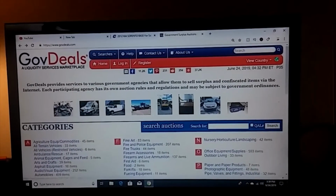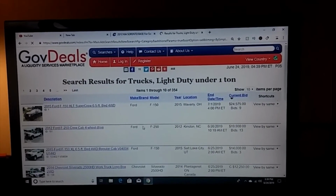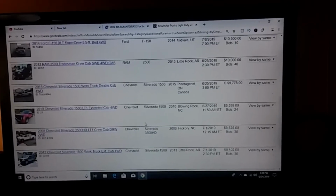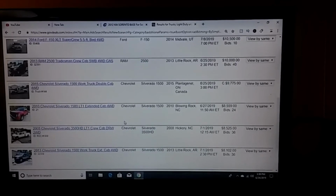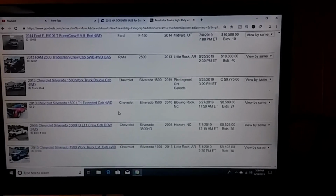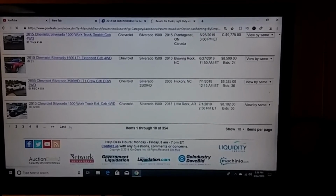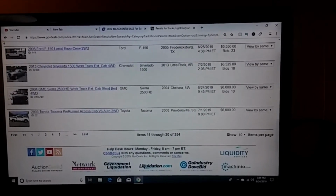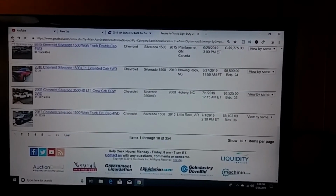It's endless. When I get on here, I spend a couple hours just looking around because there's so much on here. And they sell newer model vehicles. Majority of them are city owned, state owned. Majority of them have an oil change record, all that, and that's something you want when you're buying a vehicle, a record. All you have to do is ask for it, and most times they'll give you a copy. Like I said, it's a pretty good deal. You can buy some real good stuff.